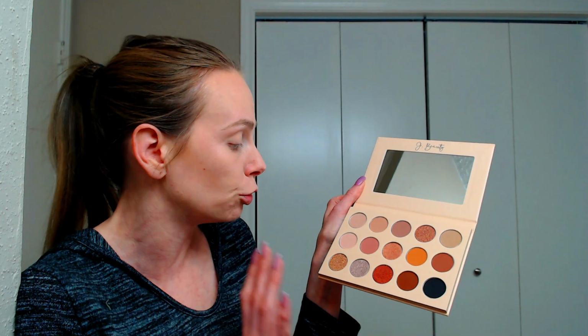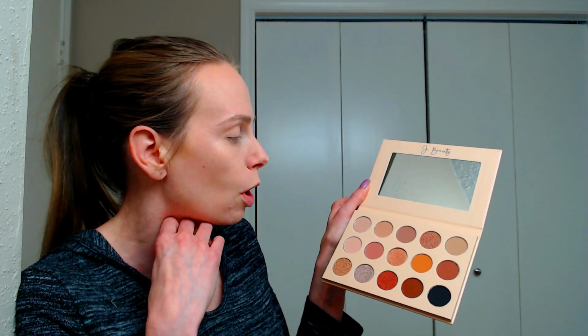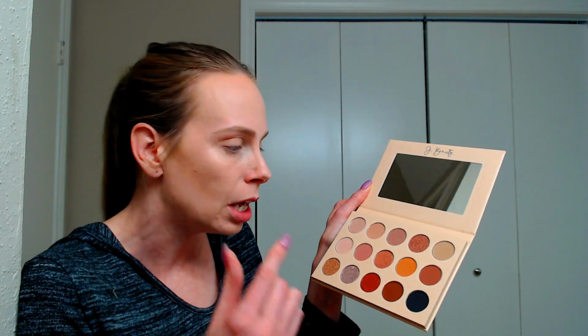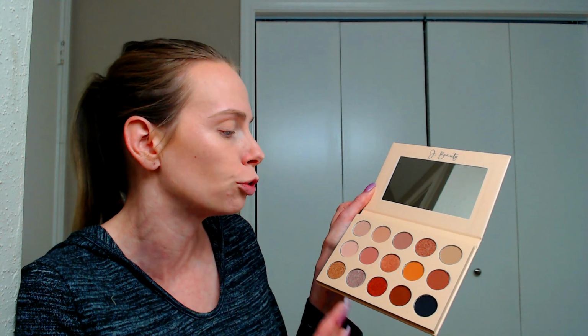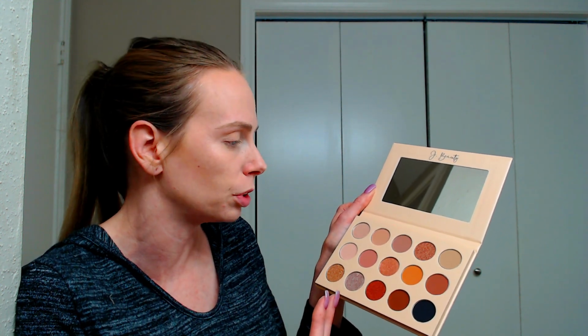I'm excited to try this to create a holiday look. But if you are someone that just goes for more neutral palettes and you're afraid of color, I could see this as being a good introductory palette to experiment and see how comfortable you are with color. So, okay, let's just go ahead and dive into it. Let's just see how this is gonna work.